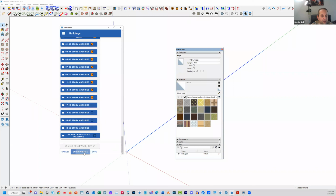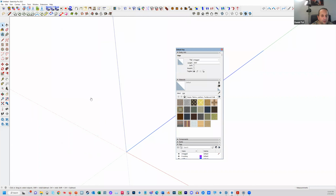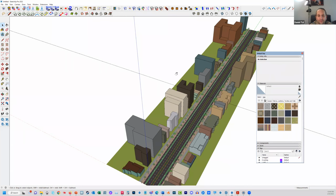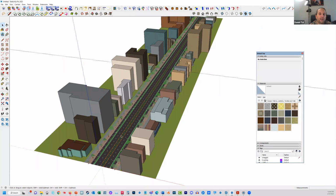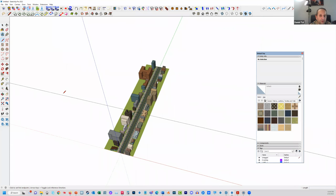And then pray that it works. Software. It's thinking. There it goes. So then it builds this. And then on top of it, then I can do intersections. It's weird.